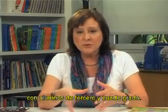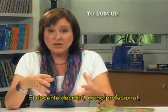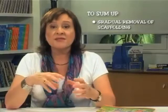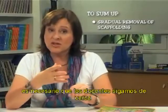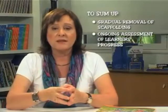These are all examples with third graders and fourth graders. How much guidance to give to our students will very much depend on each group. It is a teacher who will decide, as a professional, how to gradually start removing the scaffolding initially provided. For this to happen, we, teachers, need to closely follow our learners' progress.